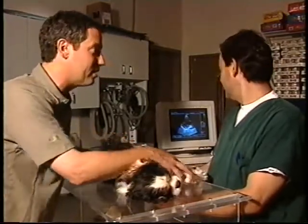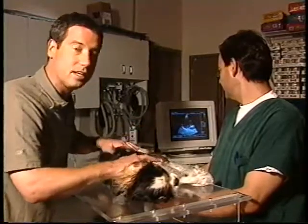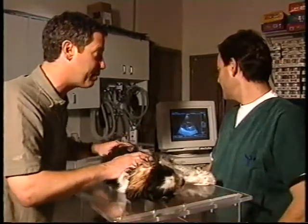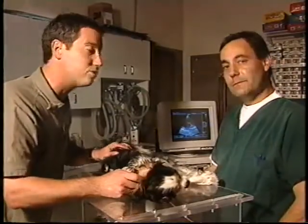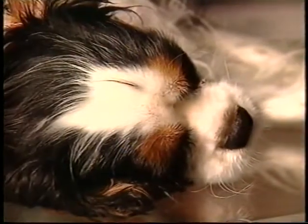But it is amazing the diagnostics that you can do with ultrasound. It's a very, very powerful tool that you can use. So if you are having problems, talk to your veterinarian. Maybe ultrasound can help your pet and save us some surgery.